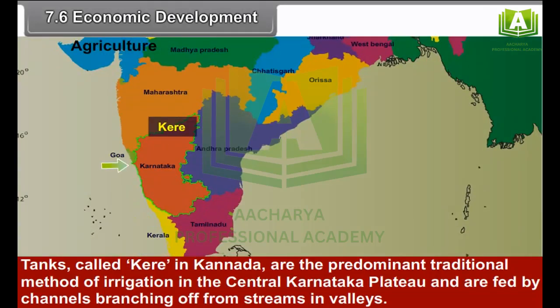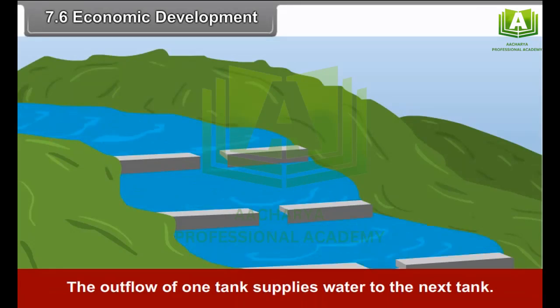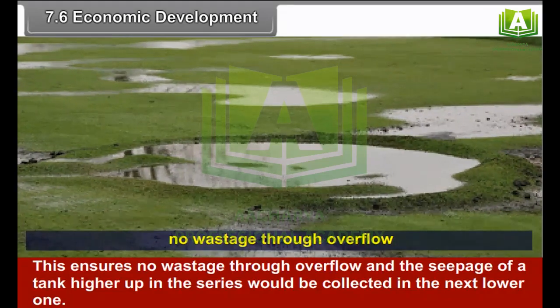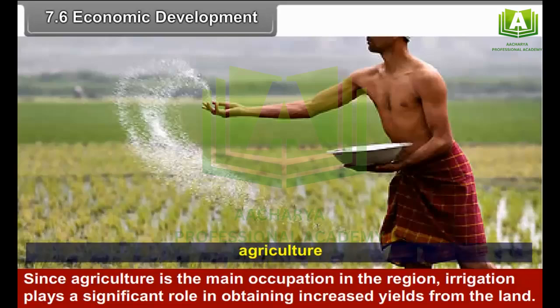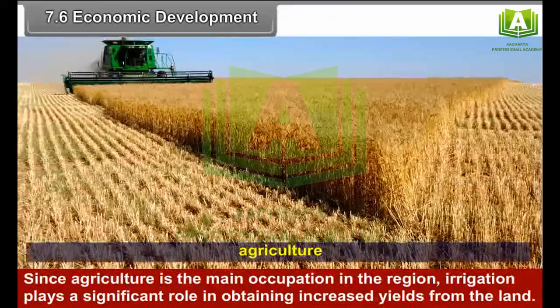Tanks called keri in Kannada are the predominant traditional method of irrigation in the central Karnataka plateau and are fed by channels branching off from streams in valleys. The outflow of one tank supplies water to the next tank. The tanks are built in a series, usually situated a few kilometers apart. This ensures no wastage through overflow, and the seepage of a tank higher up in the series would be collected in the next lower one. Since agriculture is the main occupation in the region, irrigation plays a significant role in obtaining increased yields from the land.